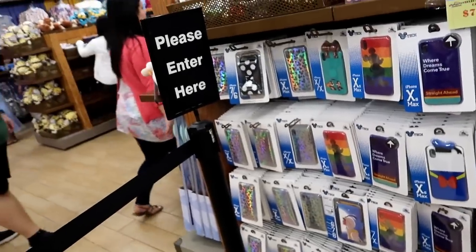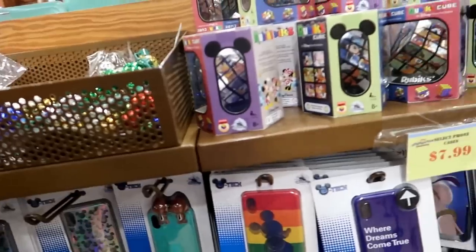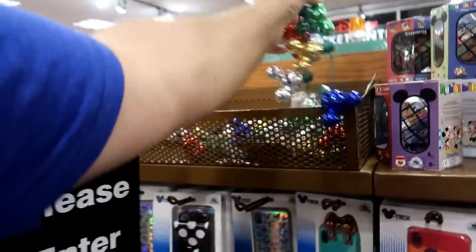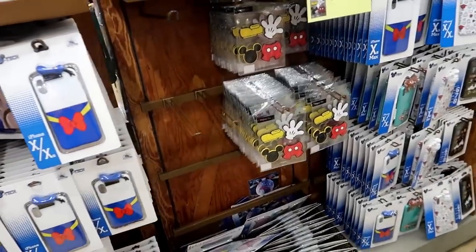Here's all the different phone cases for $7.99, and they do have some more of the Ashley. They're in a bag, two of them in a bag. They've got to be better, right? Yeah. So we're going to get the ones in the bag, so hopefully they work better. Probably just jinxed it.